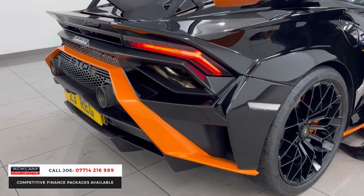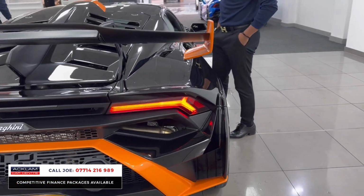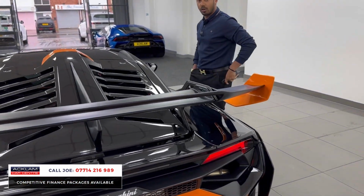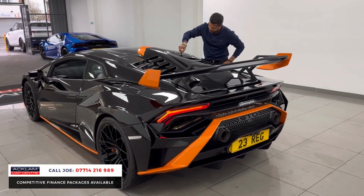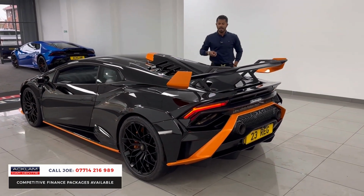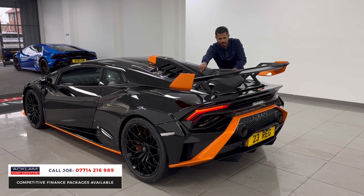Now, the same with the bonnet, so they've changed the locks on them now, so you get a special key with these, and the special key locks them. It's like a little triple thing that goes in there, and you twist it, and it locks it. Which then takes us onto this beautiful shark's fin here.